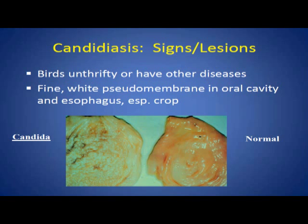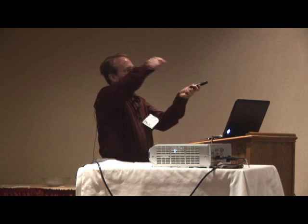And this is what it ends up looking like. Normal crop on this side, smooth, glistening surface, little mucus on there, and you've got this lumpy, bumpy appearance on the surface of this crop, and it's kind of a white pseudo-membrane. We call it a Turkish towel appearance because, in classic textbooks they call it that, it kind of looks like there's a rug or a little towel laid over that crop.